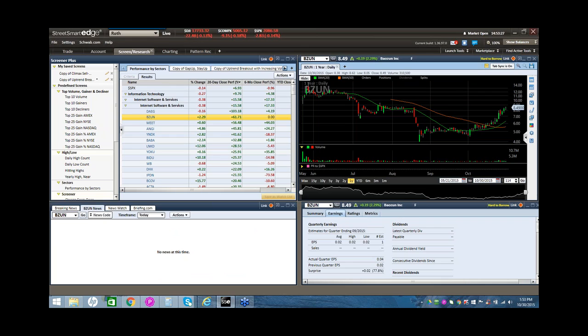Right now, the stock is extended, so you could put it on your watch list and say, okay, I'll wait till it pulls back to the 20-day moving average, and if it finds support, I'll enter there. Or what probably will happen, it'll probably create some kind of cup consolidation, and as it breaks to new highs, then you can buy it right there.